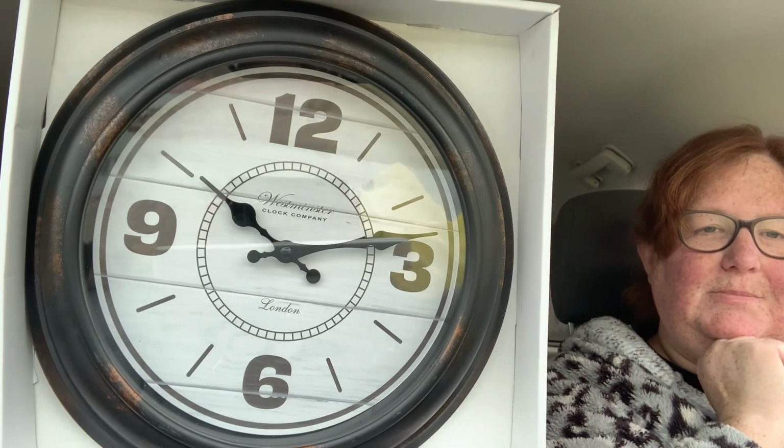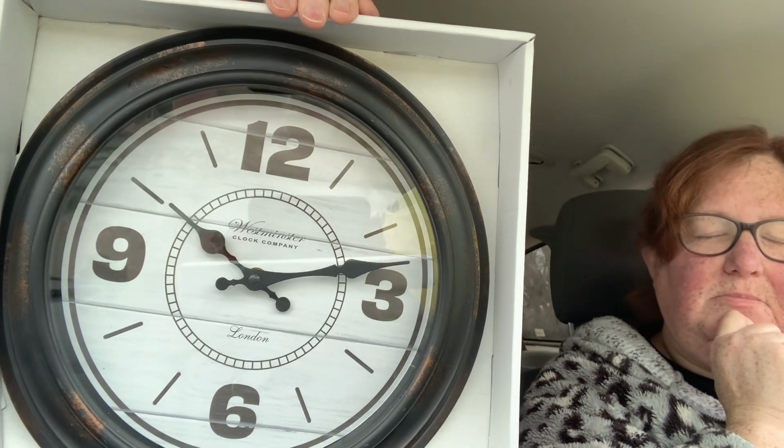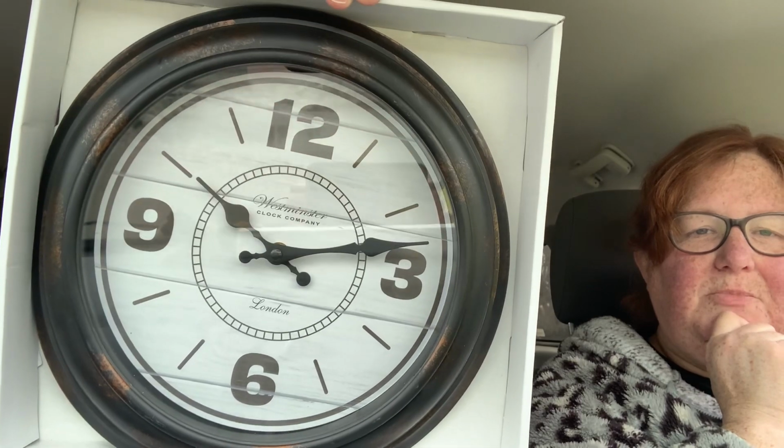And then I needed a new bedroom clock on the wall, so this is only $8. I like that one. It kind of looks antique-y. That's the word I'm looking for. So that's only $8.